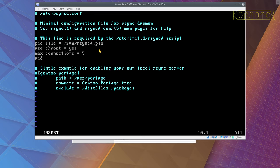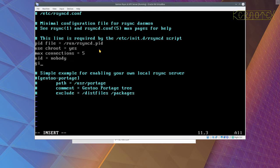Then we need to set the UID parameter for telling the rsync daemon what user to run as. Set that to nobody, and the same with the group ID, GID, set that to nobody too.